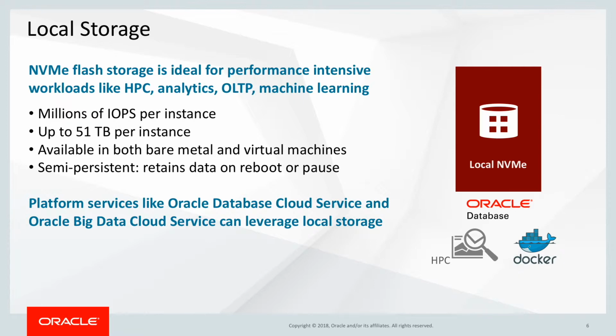NVMe, non-volatile memory express, is, in very simplistic terms, a hyper-performance storage service. You can attach up to 51 terabytes per instance, regardless if it is bare metal or a virtual machine. We can achieve up to 3 million IOPS, that's inputs and outputs, which is one of the critical factors to determine the performance of the storage.